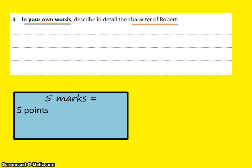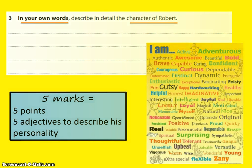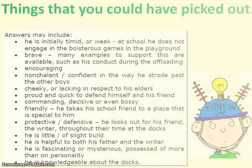So for 5 marks, make 5 points. Those points are made up of adjectives to describe his personality. Now you can't just say, he is curious, courageous, distinct, dynamic, and zany. You have to prove it from the text. So you could say, at first Robert seems quite shy. However, he becomes more confident, etc. Just make sure it's in your own words.